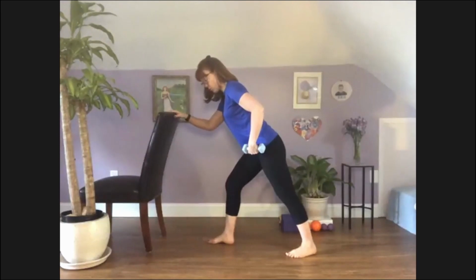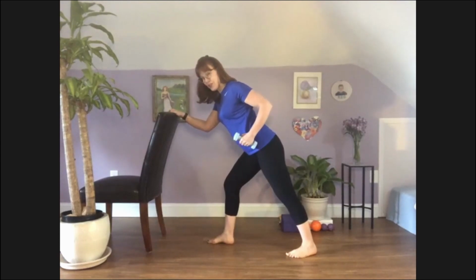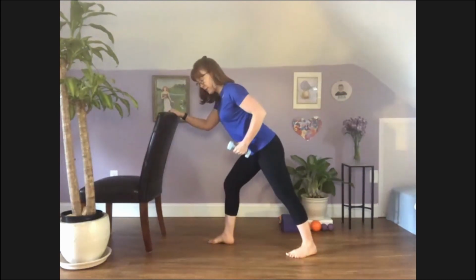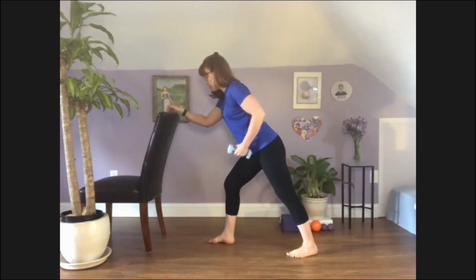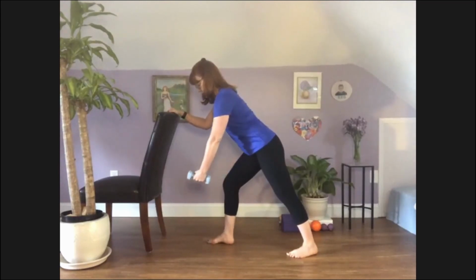I hinge forward, palm faces my body. I pull up, squeeze those shoulder blades together at the top, and then back down. Up with an exhale, and down. So despite the fact that I am turning to face the camera, for all of you, you're looking straight ahead. Once you've seen me and you know the form, we want to keep that neck nice and aligned.